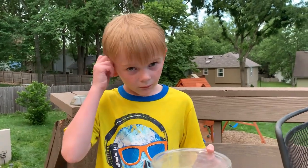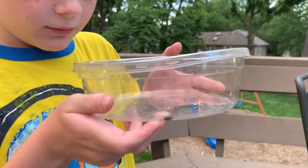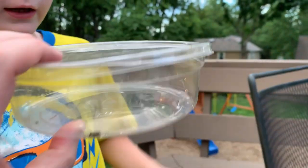Okay, buddy, what are we talking about today? A Japanese beetle. A Japanese beetle? Can I see him? Right, yeah, let me see. He's kind of small. Yeah. All right, hold on.